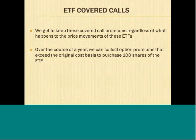We here at Hughes Optioneering reinvest the cash premiums we receive every week into additional covered calls, and that allows us to compound our returns over time. And when you sell a covered call premium, you get to keep that premium no matter what happens to the price movement of the underlying ETF.